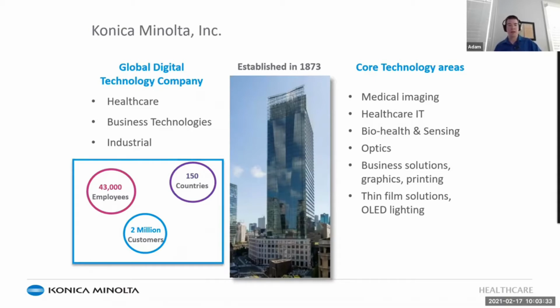And the product that I work on is a PACS product. Picture archiving system is what that refers to, but it is how we intake and manage radiology images, MRIs, X-rays, CTs for our customers, and give them the ability to manage and view those patient records, do diagnostics for those patients, and then send those reports back to their doctors.